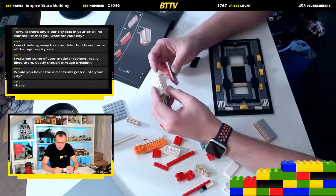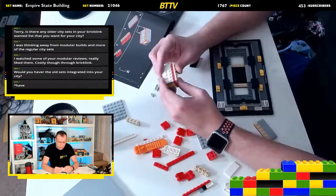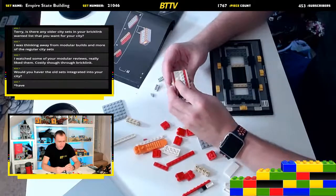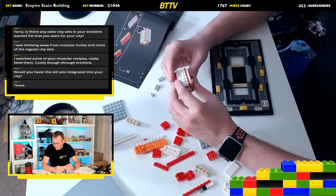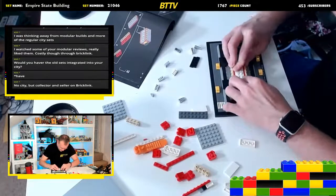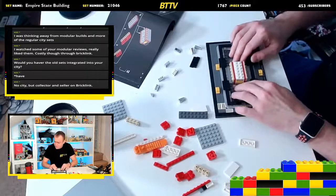So we're building, this looks like it's going to be one of the main cores of the building. Step 25. That plonks right into the middle. Word of the day seems to be plonked. I think I've said that about twice already.